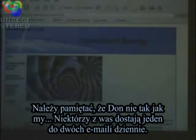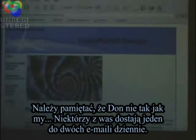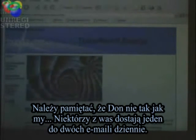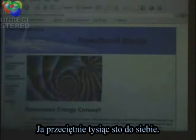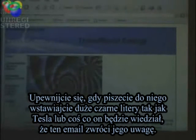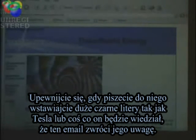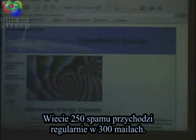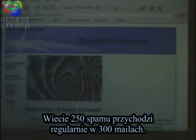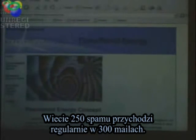Remember, Don, like us, some of us get more than one or two emails a day. Don's average is about 300. I average about 1,100 myself. Make sure that when you email him, you put some large block letters, like Tesla Tech or something, so that he knows that your email's not one of the 250 spam mails that come with his regular 300, okay?